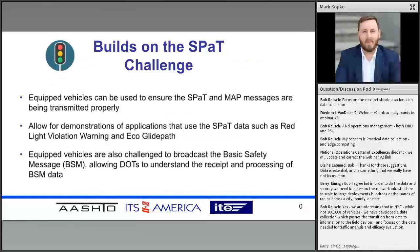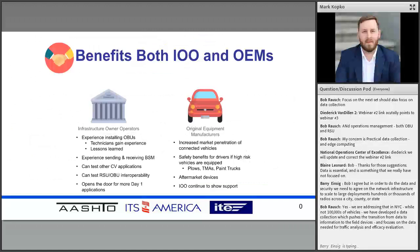So of course it builds on the SPAT challenge, because you can use it to ensure that the SPAT and map messages are being properly transmitted. It allows for demonstrations of other applications. And then vehicles are also challenged to broadcast out the basic safety message, allowing the DOT to understand how to receive and process that type of data coming in, which is going to be a big function going forward in the future.